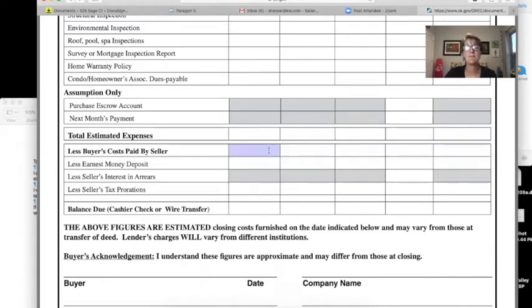Again, this is going to be a big variable for you. Depending on what you've gone through in your negotiation process, you're going to be having changes on this one. Whatever earnest money you're going to apply would, of course, come back to you at closing. And whatever taxes the seller is going to have to cover, which is dependent on your close date, would be deducted here. And then down here would be your bottom line.